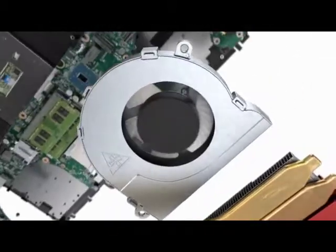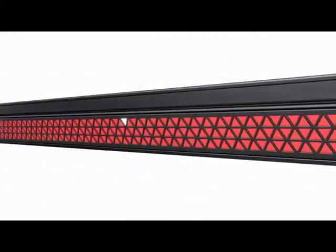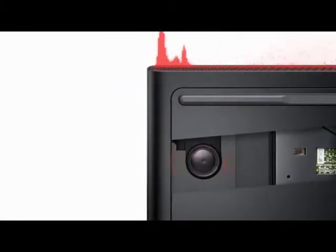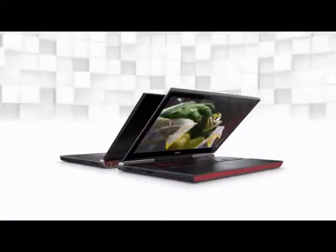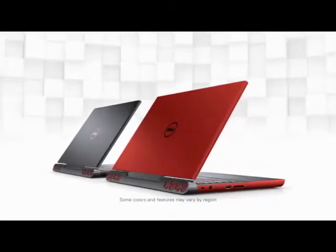Dual fan cooling pushes heat out the back and away from you, so you stay cool when the action heats up. Your gaming laptop is built to be quiet, but when you need the sound, we bring it. Front-firing speakers, a subwoofer, Waves Max Audio Pro. That's a triple threat designed to amp up your gameplay. The Inspiron Gaming Laptop, where playing stops and gaming begins.